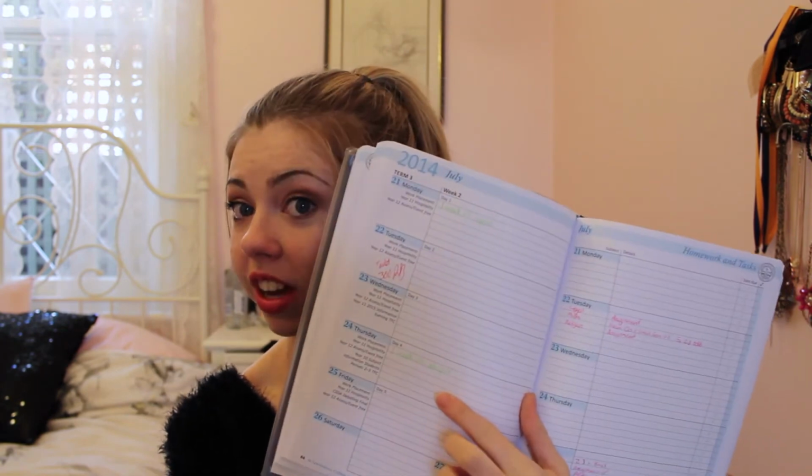I basically just put in that it was 1 week till my legal assignment was due up here, and also it was 1 week until my religion was due down here. So basically what I do is I actually color code this using one of these pens. I actually really love this pen. It actually makes me want to write in my school diary.